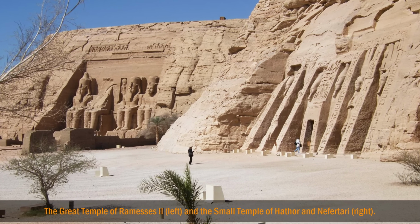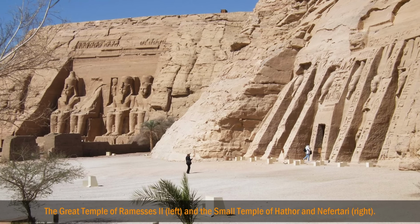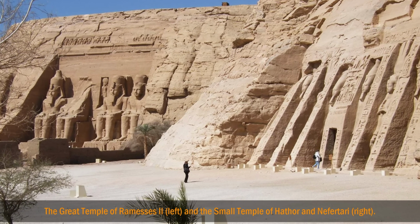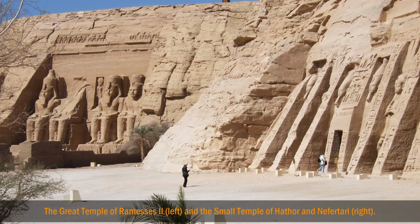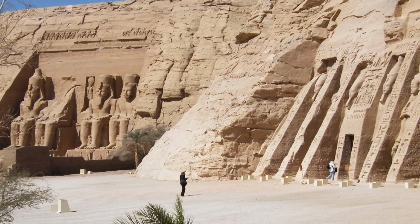Abu Simbel consists of two temples. These monumental structures were originally carved out of the mountainside during the reign of Pharaoh Ramesses II in the 13th century BC. They were intended to demonstrate the power and divine nature of the pharaoh.